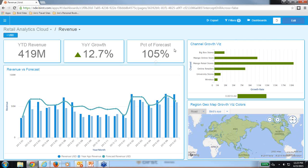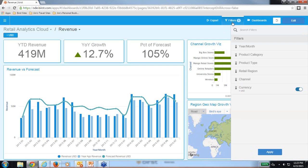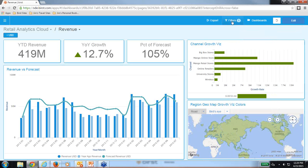Now, in addition to those KPIs, you'll see a number of different bar charts as well as a map. Birst comes with over 30 chart variants, so there's lots of different ways to display information. You won't see all of those today, but you'll see a representative sample. The other thing to note about any Birst dashboard is you can interact with it, either through the use of this filter pane on the right-hand side, which will bring up all the objects that you can put filters on. Users can also interact with the dashboard directly.